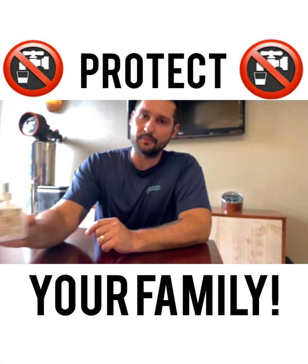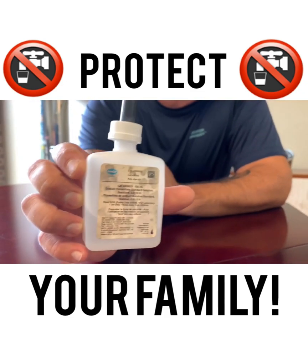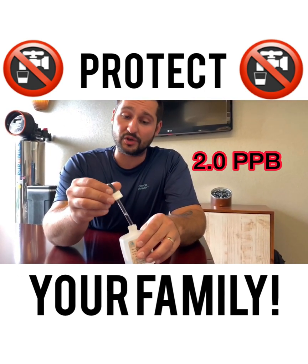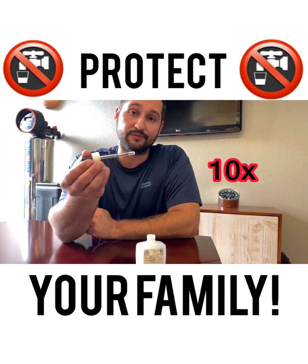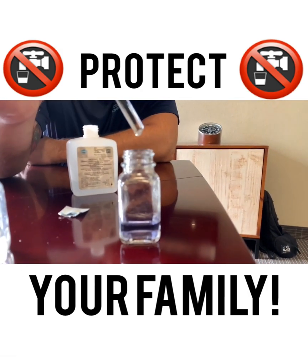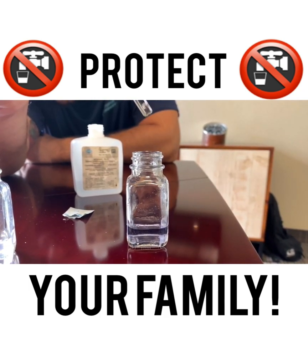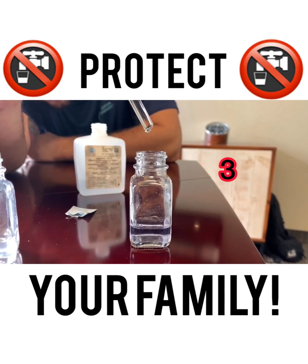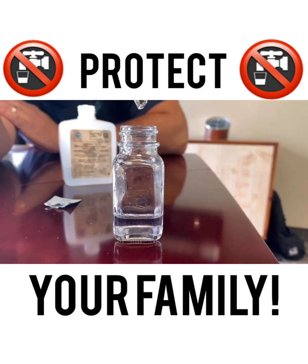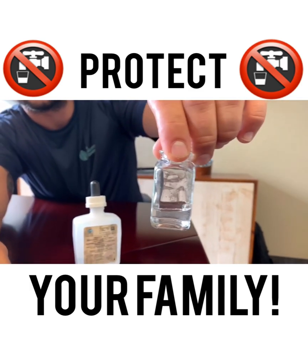Now we have something called a sodium thiosulfate standard solution. This solution is going to help us calculate how much chromium-6 is in the water, in parts per billion. Every single drop that we add is equal to 2 parts per billion, which is actually already over 10 times the legal limit, according to the health guidelines, of chromium-6 in the water. Now let's do this. 1, and we're waiting for that liquid to go clear. 2, 3, and 1 more. 4. So if you take a look, it's completely clear, just like the purified water.